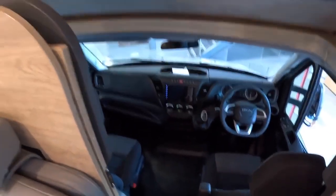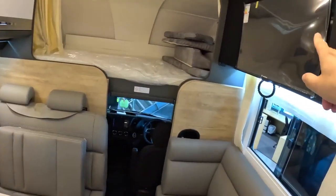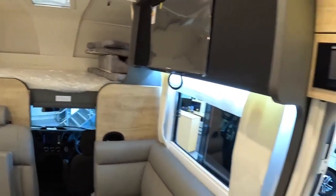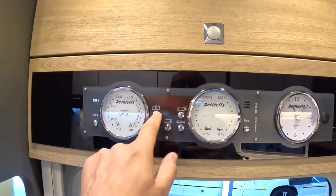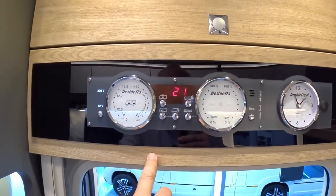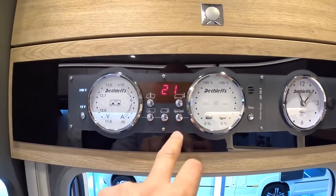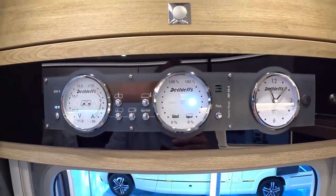That's fantastic, isn't it? So okay, sleeping for 2 here. Sleeping for 2 here because this converts. We've got a big TV in here as well. We've also got the operating systems up here. So this is giving us access to things like the inside temperature, the outside temperature. Battery condition is monitored from here. Water tanks are monitored from here. You can see them lighting up on here. They are empty at the moment, obviously.